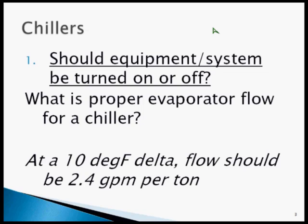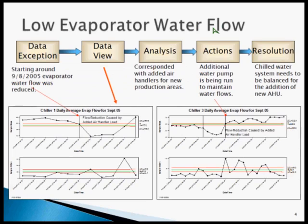So you're doing retro-commissioning in a building. You're doing commissioning in a building. You're looking at cooling equipment and load. You're trying to match that cooling equipment to load. So these principles start to make some sense. So first thing to do is understand that.